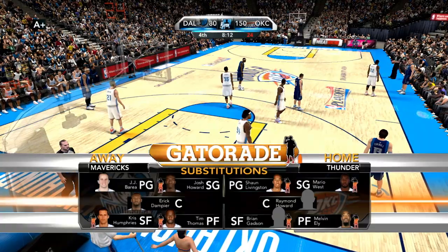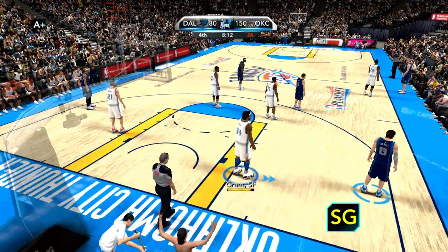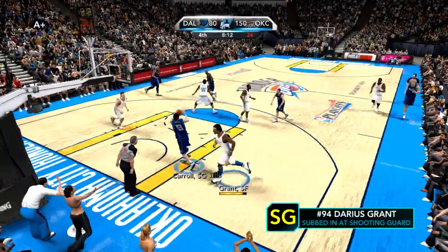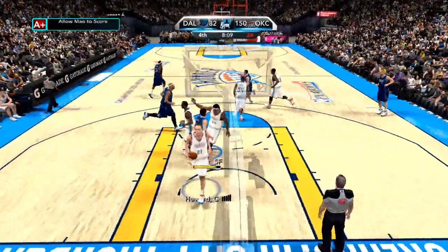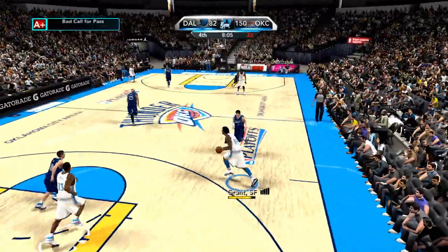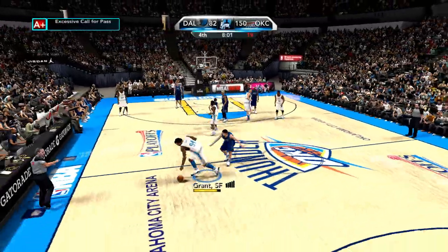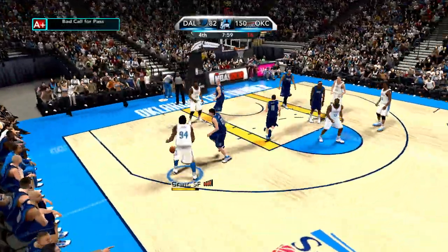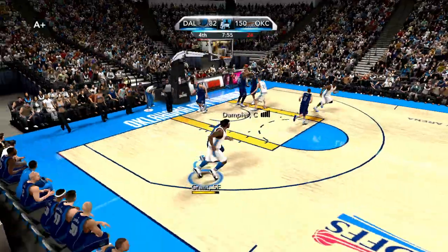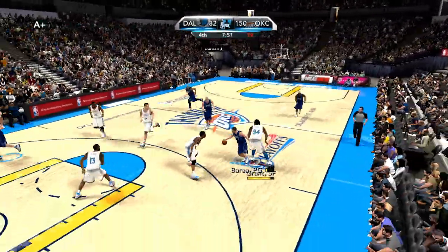Substitution on the court. And so here is Dallas. Lays it right in. Great execution on the inbounds play, and they get the basket. Grant comes up empty from the wing. That was a judgment call. He took a quick shot there, but I thought it was a pretty good look.